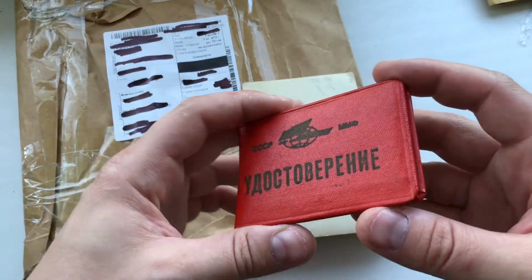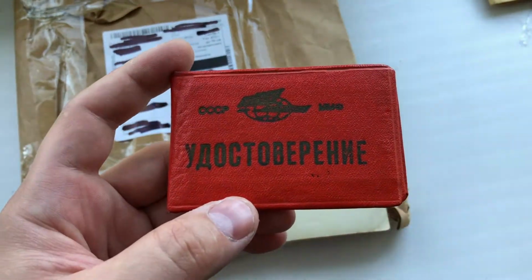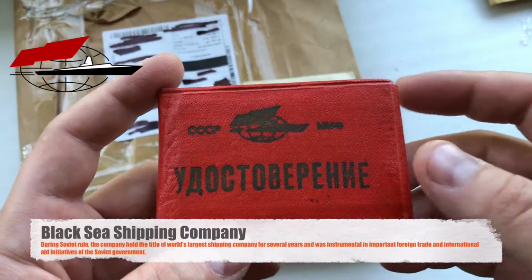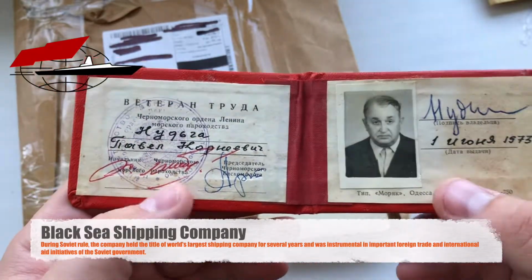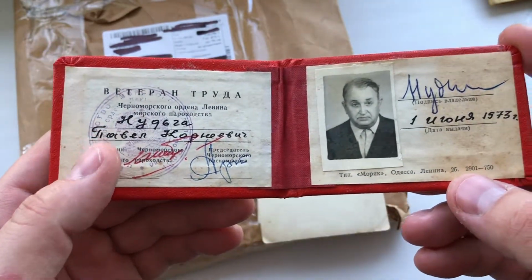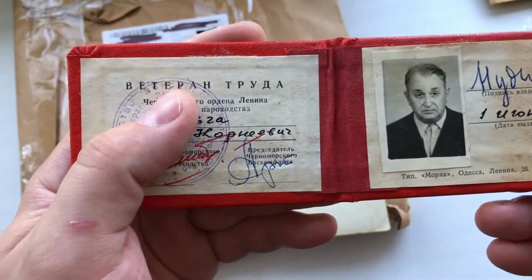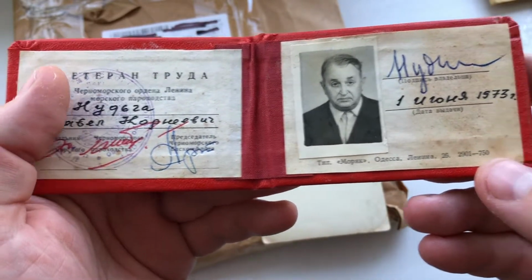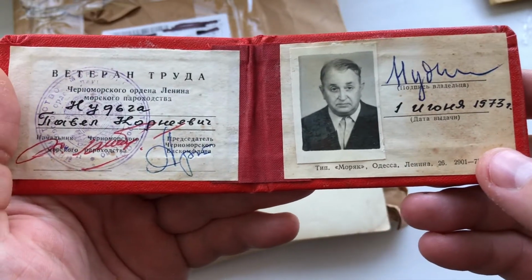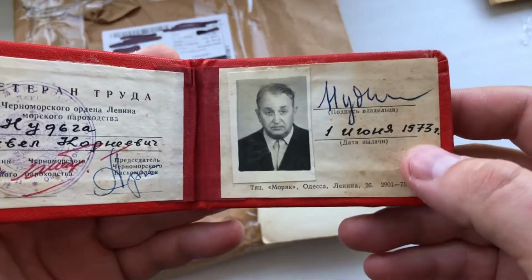What is this? Nice. This is an ID. It's pretty cool. This is from the Black Sea Fleet, actually the civilian one. And it's pretty cool because my dad collects actually a lot of this kind of stuff related to it, and that will go to his collection. But pretty nice. It's actually a veteran of labor, and this guy was given the title, veteran of labor. Pretty cool, from 1973. Nice ID.